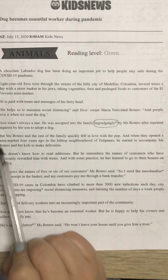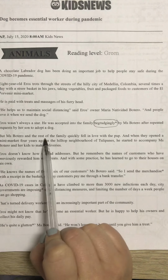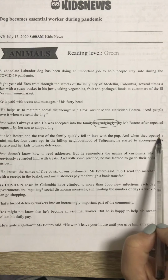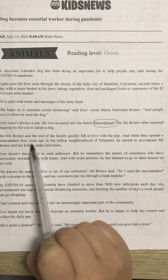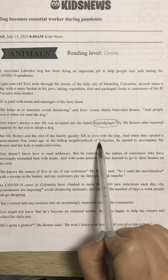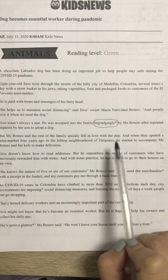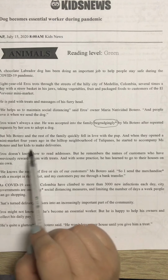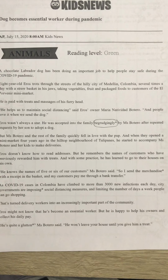Get the dog. But Miss Botero and the rest of the family quickly fell in love with the pup. And when they opened a mini market 4 years ago in the hilltop neighbors of Tulipanes, he started to accompany Miss Botero and her kids to make deliveries.